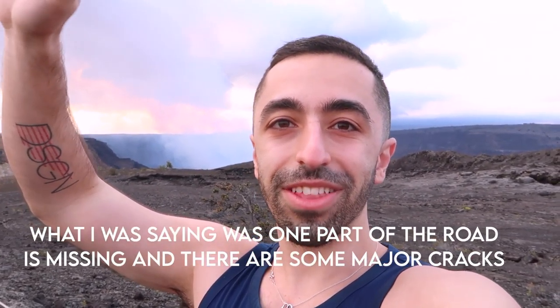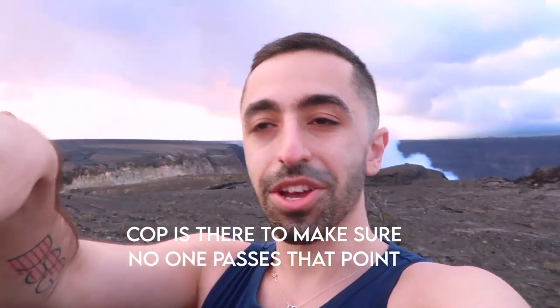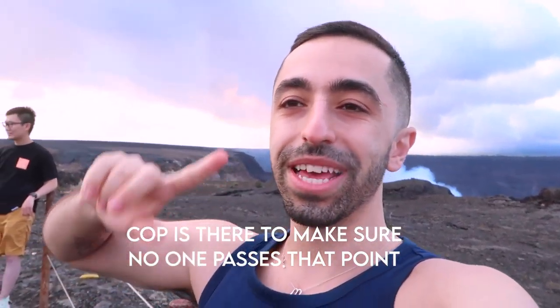That one part of the road, there's a cop car right there making sure no one is passing that side. It's pretty dangerous, but it looks so cool in the pictures. Like here, my friend is standing. You guys can check it out. It looks really, really cool.